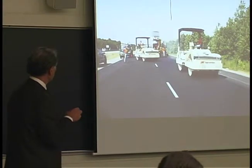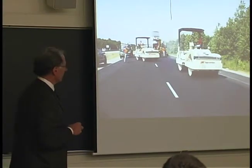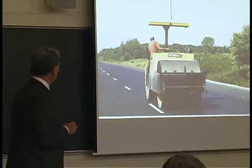This is the rollers that we had on Interstate 70. Again, more equipment, more rolling.